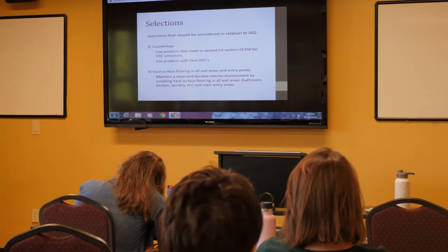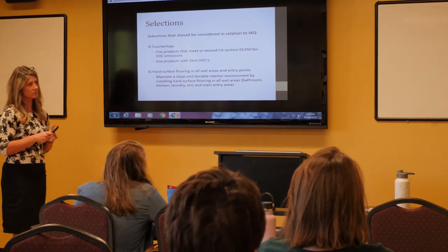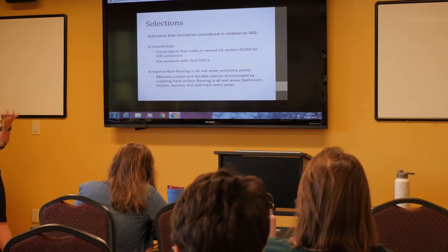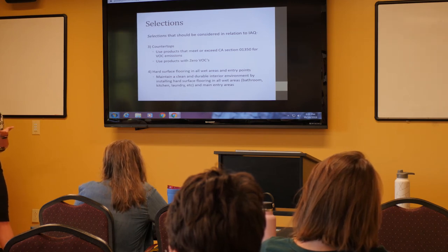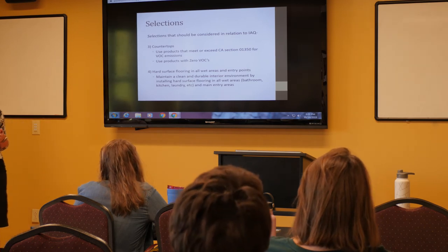Not many people are using laminate countertops anymore, but you know what that laminate's going over? Particle board. What's that held together with? Glue. So the Formica or laminate itself is not necessarily toxic, but what is going on underneath, and what it's being glued down with, could be.